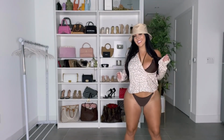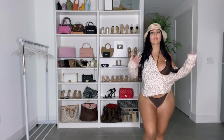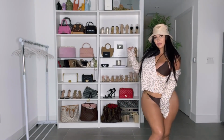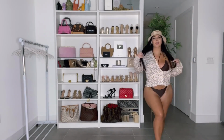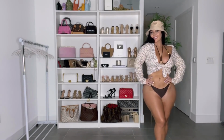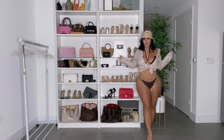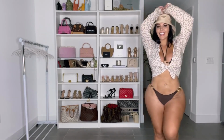So here's the same bikini again, but with a completely different look, a more low-key, casual vibe, with the bucket hat and oversized off-the-shoulder shirt. But you can also tie it like this for a more revealing look if that's what you're going for. It's the same pieces, but you can definitely create unique looks depending on how you style the items.